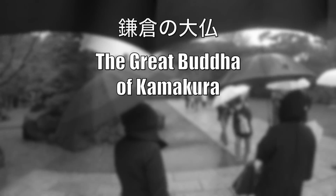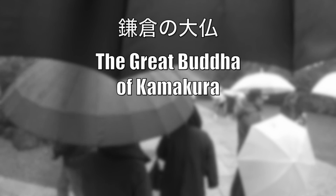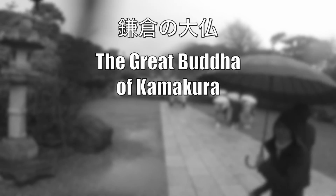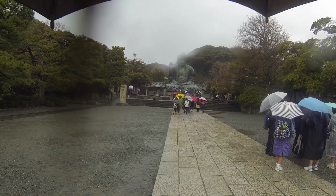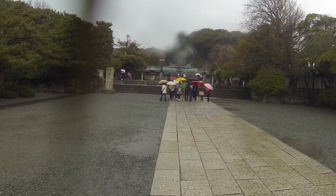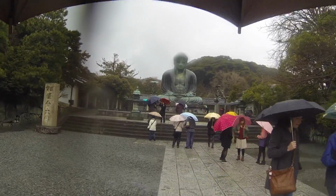It was this kind of day when we went to Kamakura, dodging umbrellas and trying not to bump other people with our own umbrellas, to see one of my favorite things in the world. Kamakura no Daibutsu, the great Buddha of Kamakura. A beautiful big old bronze thing that was made over 750 years ago.